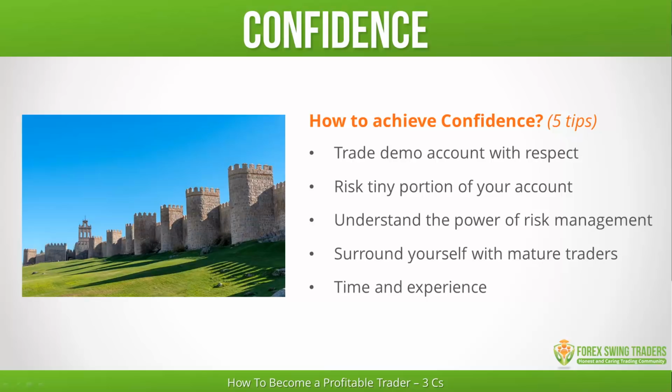So the second tip is to risk a tiny portion of your account per trade, guys, per trade, okay? The reason to risk a very small percentage per trade is the following. You won't be afraid of pulling the trigger, okay? For example, the more you risk per trade, the more afraid you will feel, right?